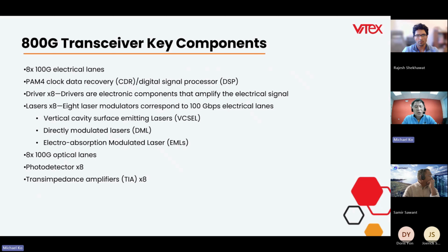And directly modulated lasers, we typically employ beyond 100 meters, or maybe 2 kilometers, even 10 kilometers. The EML is really for long distance applications. So for our purpose, you are not going to see that many EMLs in our optics. Again, for 10 kilometers or 2 kilometers or less, you will most likely see VCSEL or DML lasers inside the optical transceivers. And those obviously get transferred through 8 by 100 gig optical lanes and go through the optical fibers.